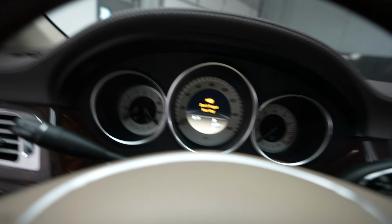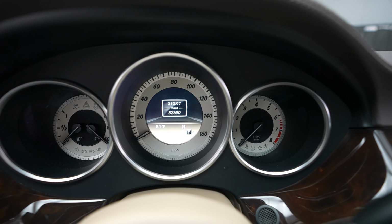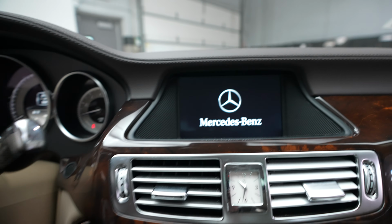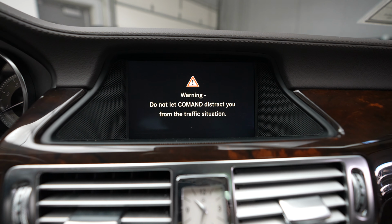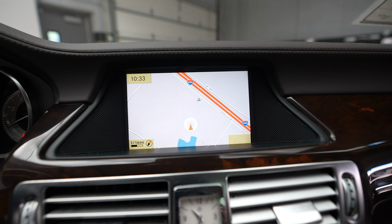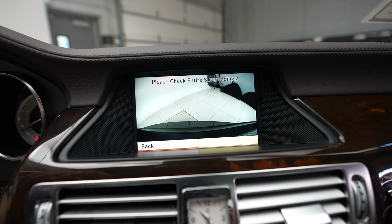Let's go ahead and hop inside. And we have our mileage currently at 52,690. It's a push button ignition. So here we've got our display, where you can control navigation, radio, as well as the backup camera.